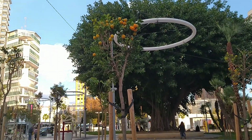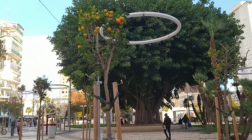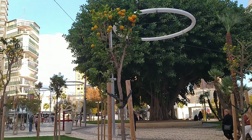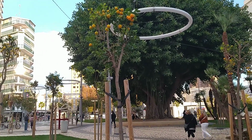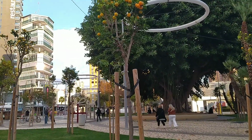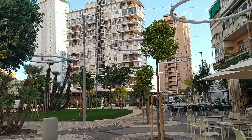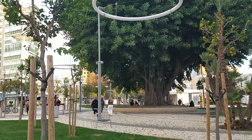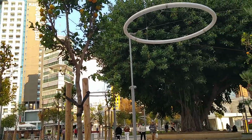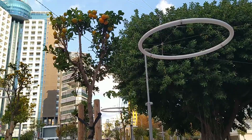What I want to know is, are they actual real oranges, or do you think someone's come along with a bit of glue and glued them on individually? Let me know down below. They don't look too ripe, do they?